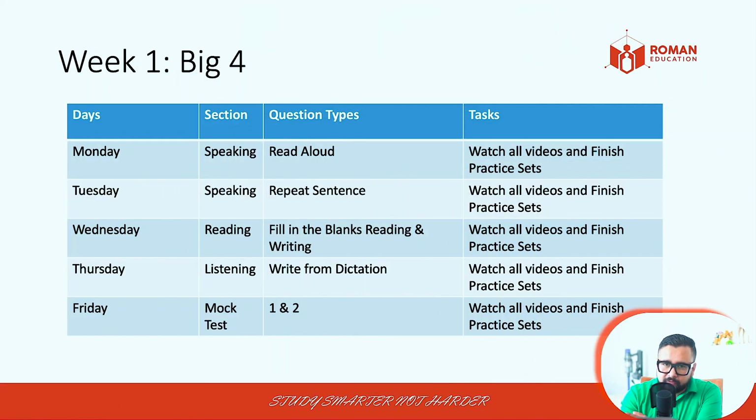In week 1, we'll be focusing on big 4 questions. And these questions we'll be practicing over the weekdays from Monday to Thursday. And on Friday, we'll have the mock test. I suggest you do mock test 1 and mock test 2 and get the score and the feedback. But before you do the mock test, make sure that you have gone through week 1, day 1 to day 4 of the first week, practicing the essential 4 questions of your test.